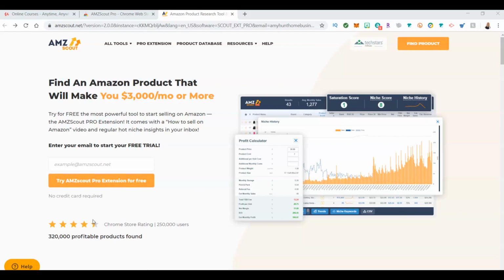I have a product that I sell on Amazon and Etsy. It's my own product. I designed it to match a niche that I found through Amzscout, and I do sell that product every week, several times. So let's take a look at what Amzscout is and how to get it.